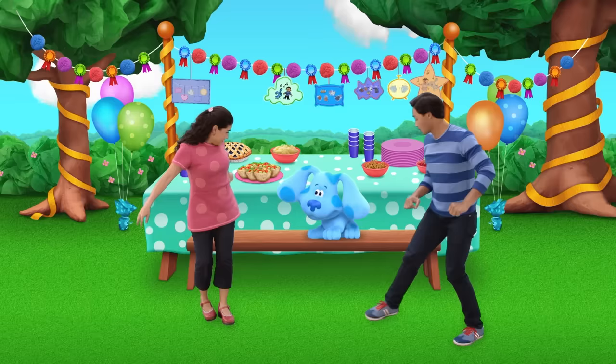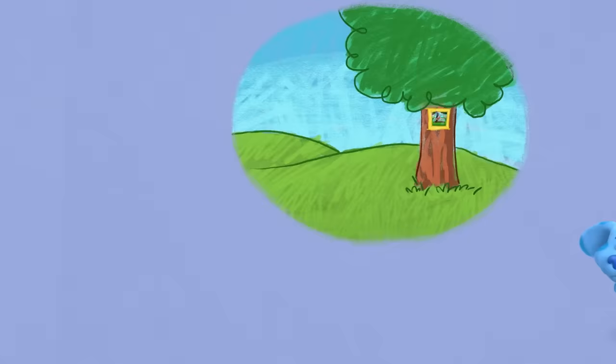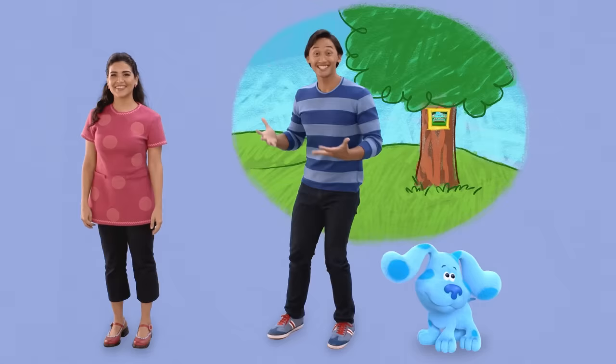Whoa! Blue just skidooed into Miranda's drawing. Let's go. Blue skidoo, we can too. Whoa! We're inside Miranda's thank you drawing.